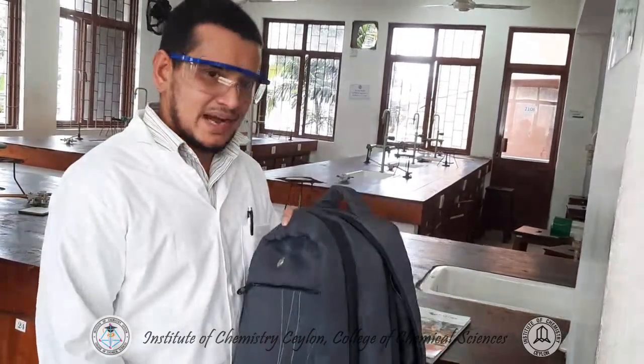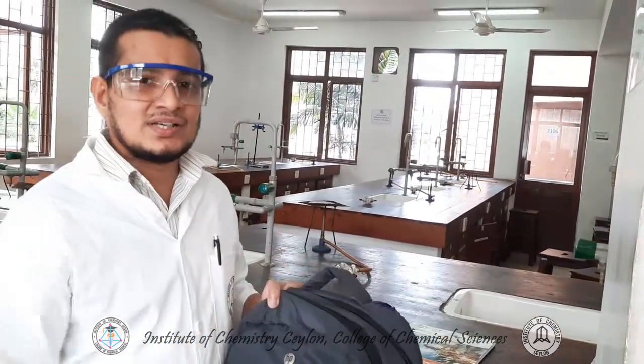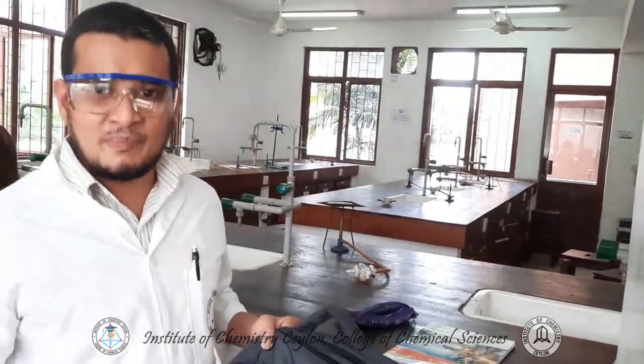So the best practice is avoiding taking your bag inside the lab. We have lockers to store your bag when you come inside the lab. So what we can do is take all the required items inside the lab and keep your bag out.